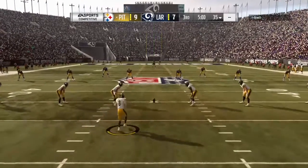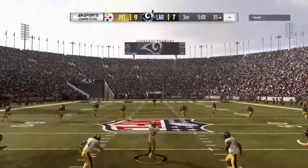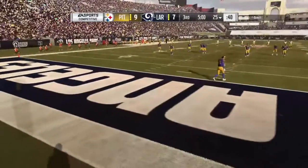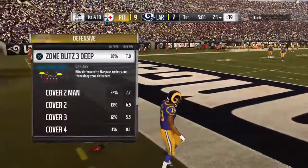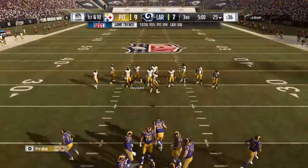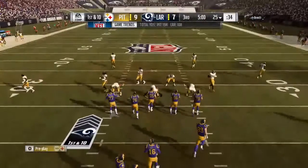Both teams appear ready for the fight ahead, and we resume action here in quarter number 3. And this will not be returnable. It's out of the back of the end zone for a touchback. And the Rams getting set to go now. They're down here, but very much in this game.